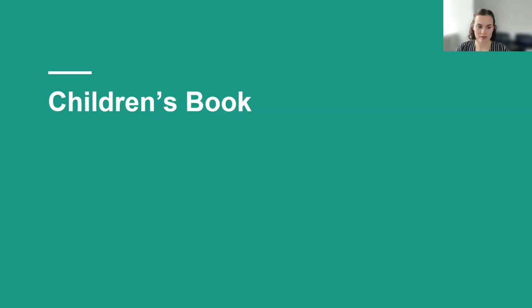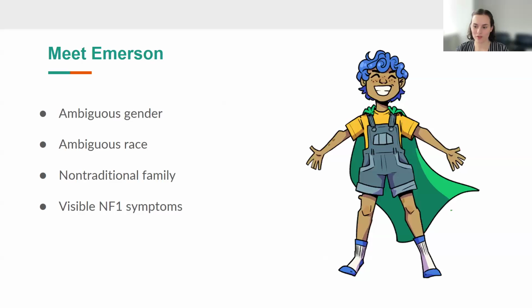The children's book was developed alongside the caregiver resource. It involves our main character, Emerson. So this is Emerson. Emerson has ambiguous gender and race, and that was an effort to help them relate to as many children as possible and for as many children to see themselves in this character. There's also a non-traditional family, so you may have seen that front cover of grandpa, mom, cousin, and sister living all together. And this is also to make it more accessible to children who may not have a traditional family setup. Emerson also has visible NF1 symptoms such as the neurofibroma on their leg and cafe au lait spots on their arm and other leg as well.